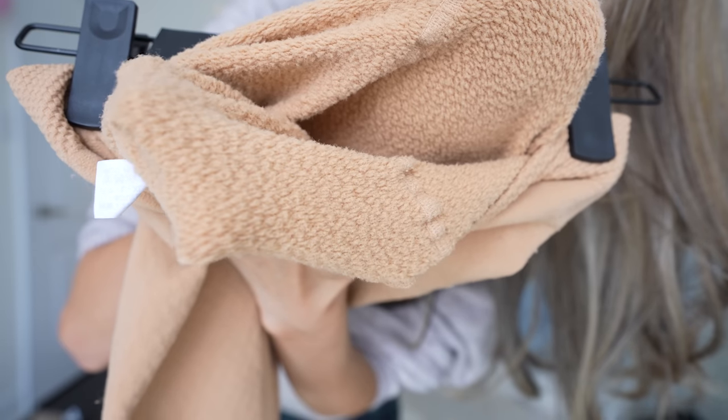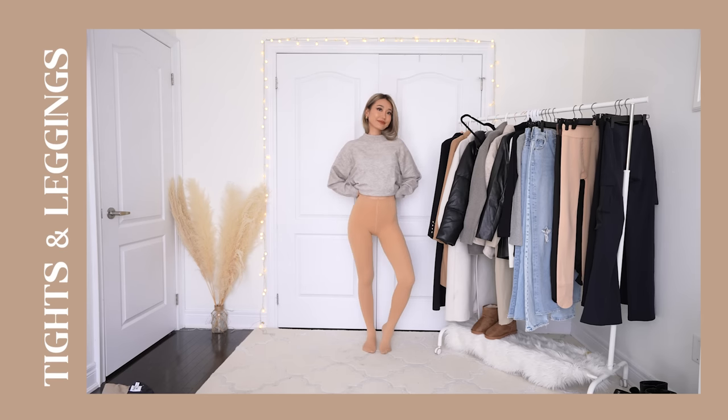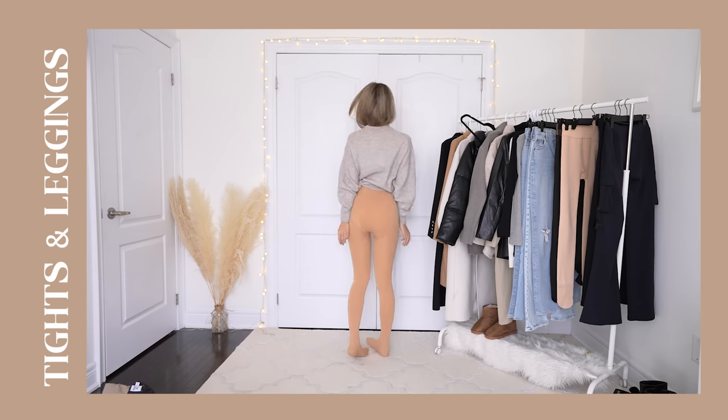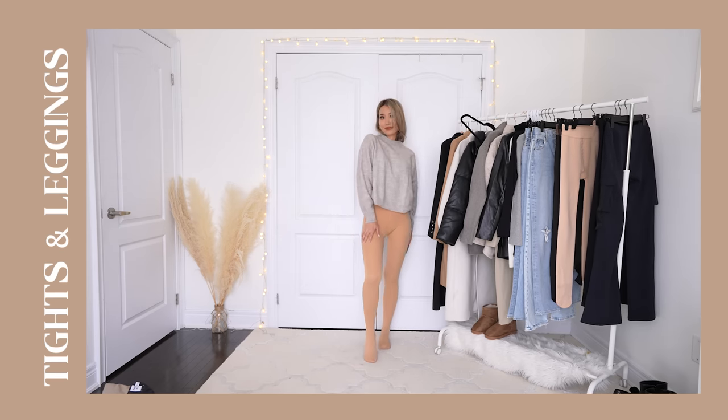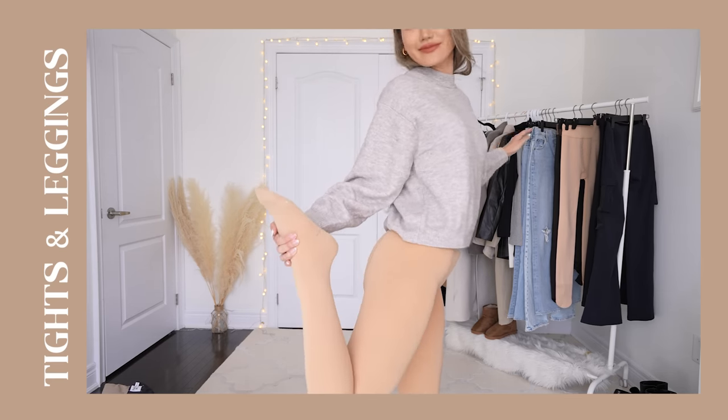The interior looks like this. You can see it's somewhat got a fluffy texture, and it's lined all the way to the toe area, which means you don't have to wear socks if you don't want to. Another thing I definitely suggest you guys go with, your skin color fleece tights, are sheer tech tights.